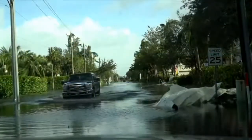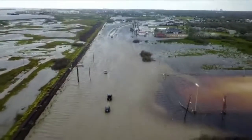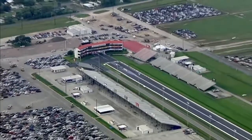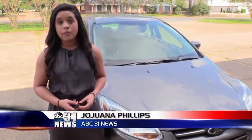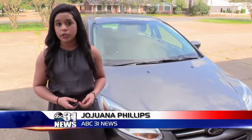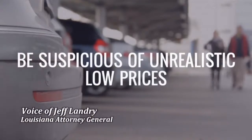In the aftermath of Hurricanes Harvey and Irma, over 1 million vehicles have sustained flood damage. These vehicles could end up back on the streets and sold to unsuspecting citizens by fraudsters who go the extra mile to obtain false titles and hide flood damage. Louisiana Attorney General Jeff Landry released a public service announcement to bring awareness and protection to consumers looking to purchase a used vehicle. Be suspicious of unrealistically low prices.